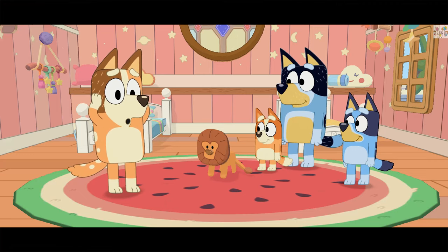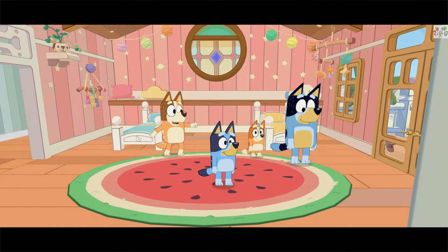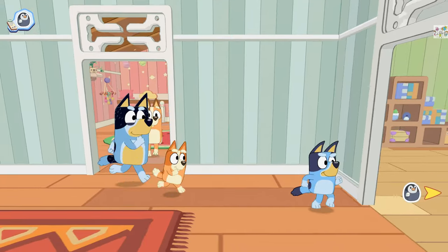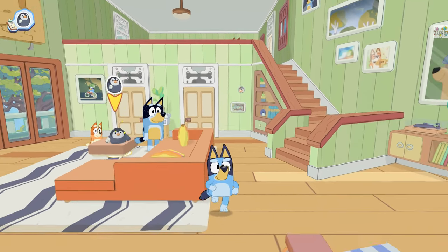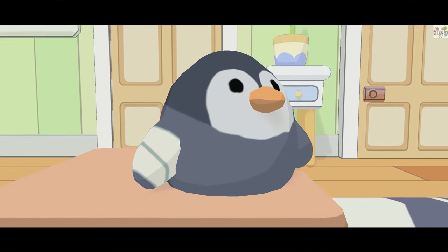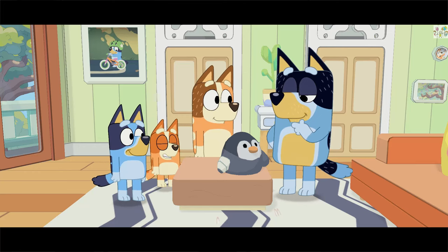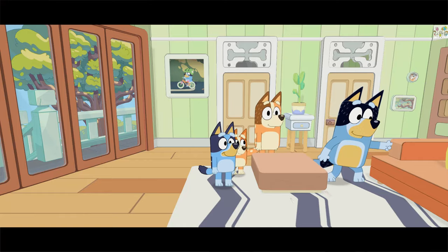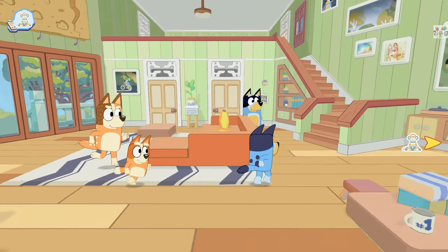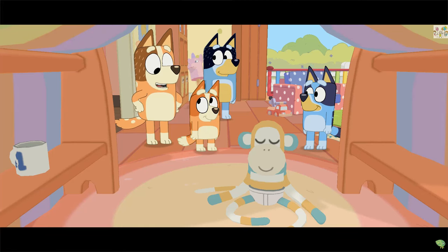Oh no, a lion on the loose. Quick, let's catch it. Wackadoo, let's check the living room next. Whoa, a penguin. Not sure what he's doing here in this Aussie heat. Nice one. The penguin is under control, slippery little fella. To the playroom. Oh, a monkey with very lovely jocks. Come on, little fella.